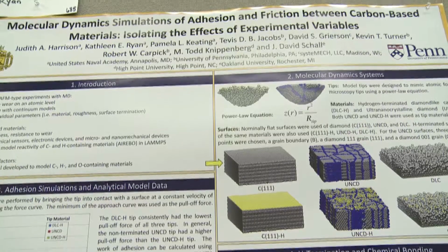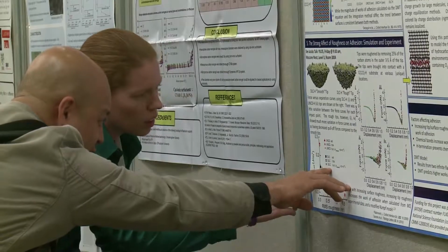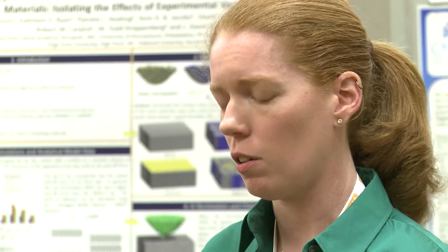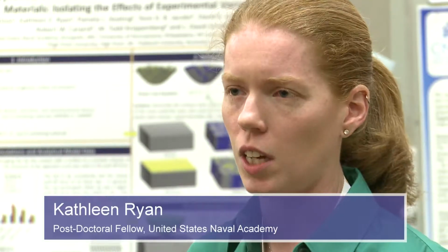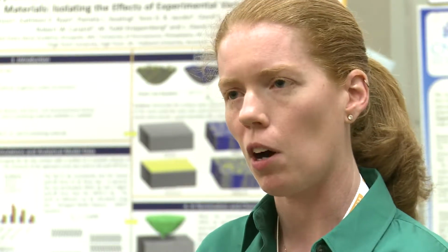costs of packaging paper. We collaborate with some experimentalists who do AFM and TEM, and we want to understand the wear of their materials, and so we designed our simulations to really, first, be the materials that they're using, and so they're using things like diamond-like carbon and diamond, and also to do these finite tips that are parabolic.